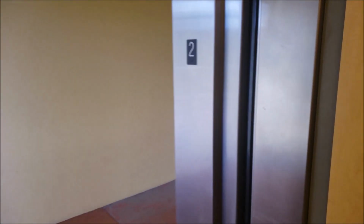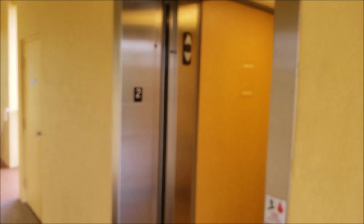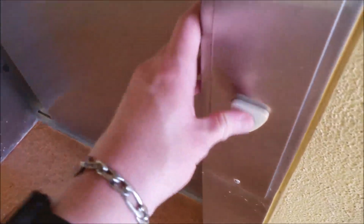This one has a really nice motor. You can see an ECI interlock out there that says 403. So this was installed in April of 2003. Let's call it.